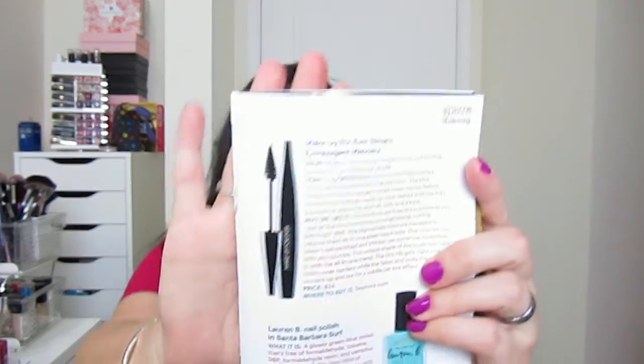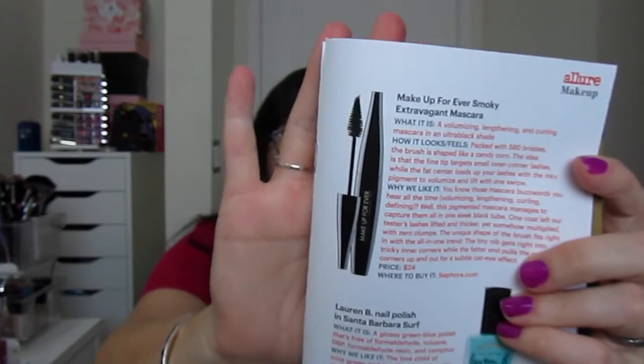Okay. And then we have a Makeup Forever Smoky Extravagant. What is this? I think it's, what do you call it? Makeup Forever Smoky Extravagant Mascara. So I'm not going to open it because I have a million mascaras. So I definitely want to try it though. And that retails for $24 at Sephora. And you can see what it looks like. Hopefully camera's cooperating. I don't have a flip out screen. I have no idea what's going on.